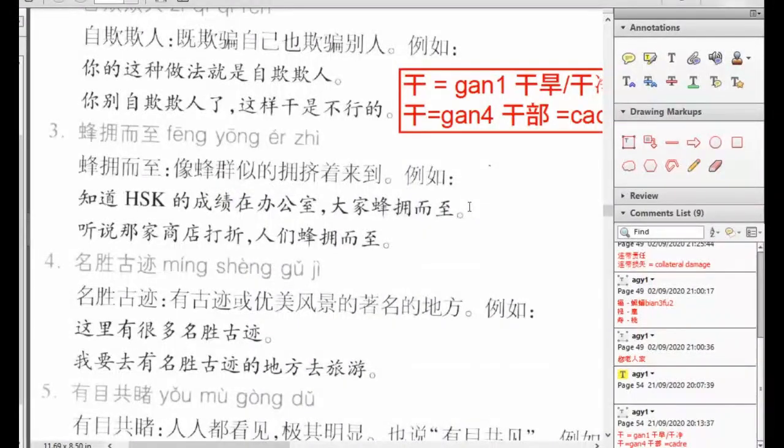So it's quite a neutral idiom. It doesn't have to be describing anything bad. While 自欺欺人, of course, is a negative connotation, right? It's talking about cheating, deceiving, and everything. But this one, 蜂拥而至, is just describing how people arrive in a big crowd.